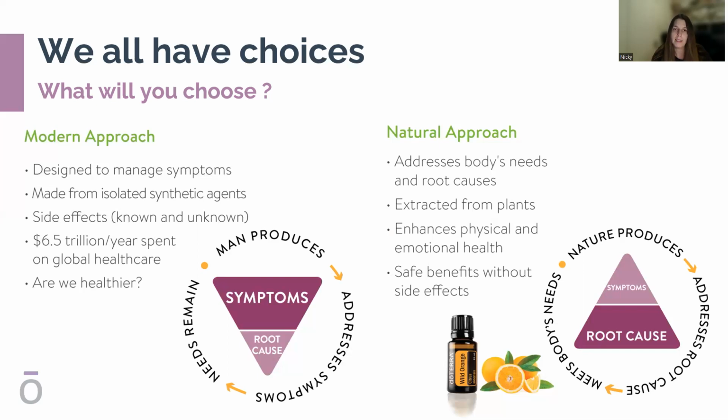It addresses the body's needs and the root cause. So we're not just looking for a solution here. We're actually looking for a natural solution that's going to be good for our bodies too. It's extracted from plants. It enhances our physical and emotional health. And it's safe without side effects. We don't want those horrible side effects. And these essential oils will be amazing for your body and help you also reduce your toxic load, which I'm going to share more on. So nature produced, work at the root cause, and they meet the body's needs. For me, I was dealing with symptoms on the modern approach, but I wasn't looking at the root cause. Now, remember, I am talking about the doTERRA essential oils. I'm not talking about any other essential oils in this presentation.